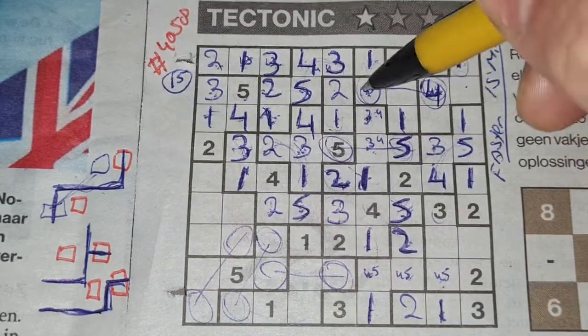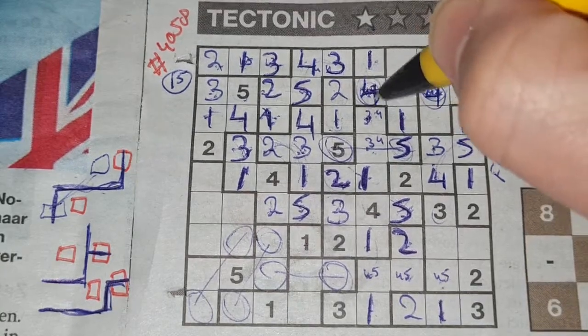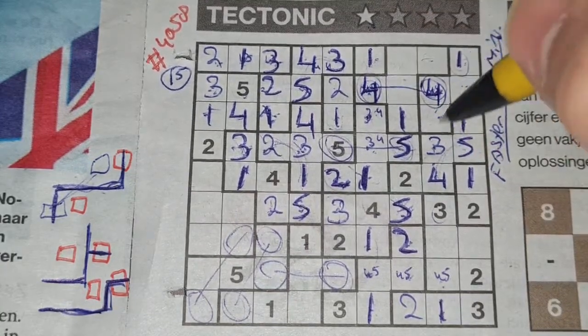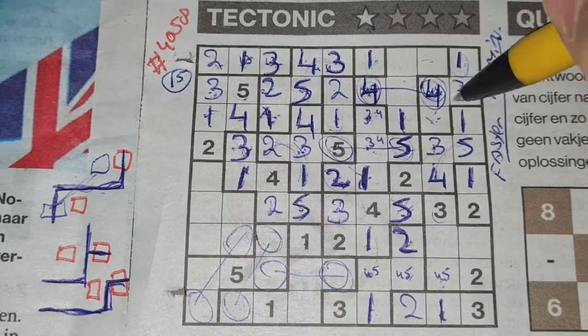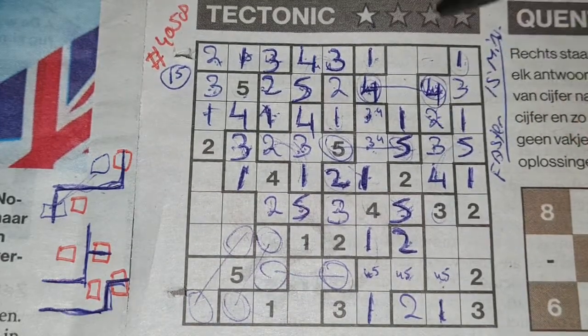Alright. And this box is connected with that box, so it should also be a 4. 2 numbers left in this quarter box, for numbers 2 and 3. We have a 3 there, no 3 there. 3 should be here, and the 2 goes there.